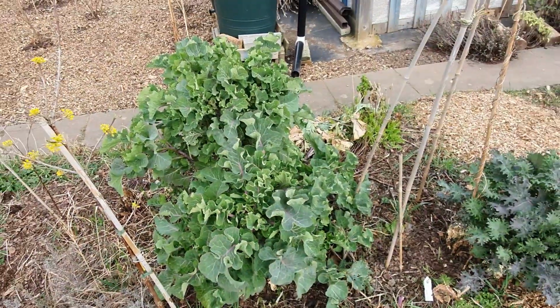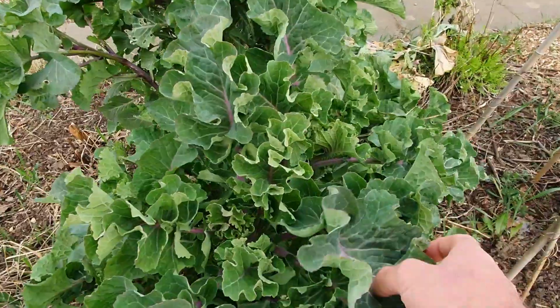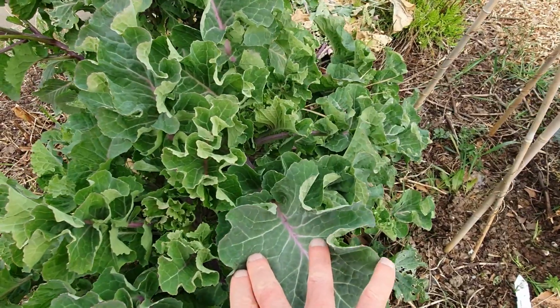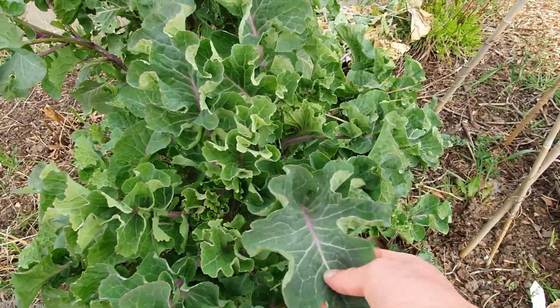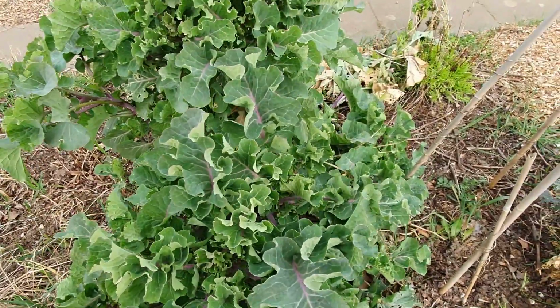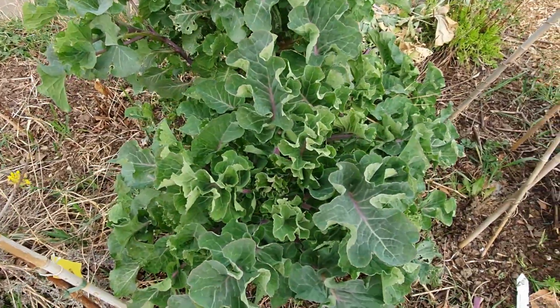Then we've got our Perennial Kale. You can see it's delicious. And the good thing is the purple indicates that it's got anthocyanin, which is an antioxidant. So brilliant to have in your diet. And again, this one is available to munch on all year for years and years.